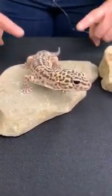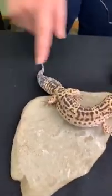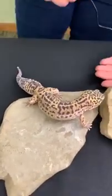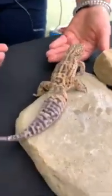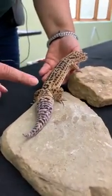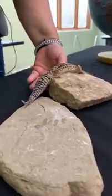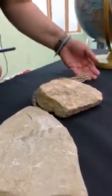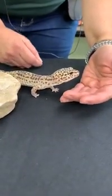But what is so cool about him is this tail. Leopard geckos will store extra fat in their tail, kind of like the camel. So he is our representative camel today on Lizard Hump Day. During times when there's not a lot of water and not a lot of food, he can actually survive off of the fat in that tail.